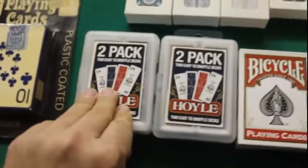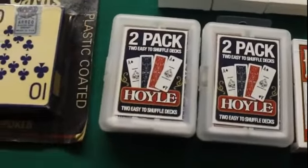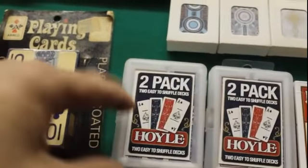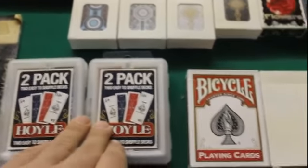Then I got Hoyle Slice 2 packs. These are cards that look like that. They're almost like mini decks, except they cut them like this instead of like this. 1 open, 1 seal. There's red and blue in each one.